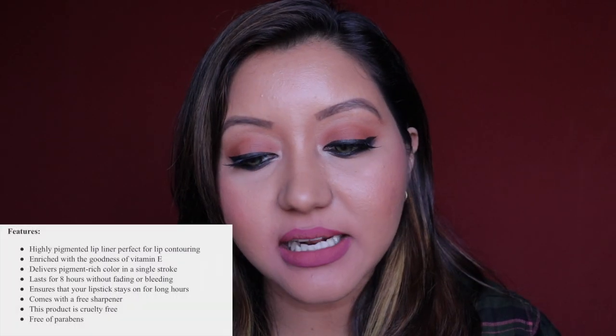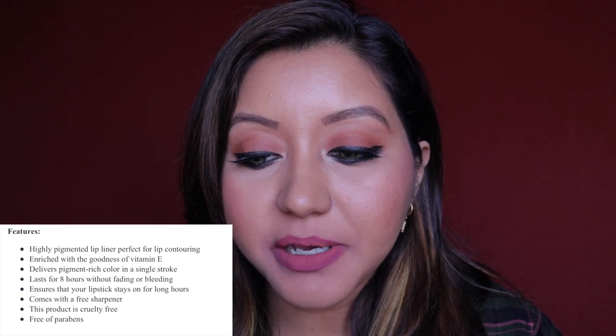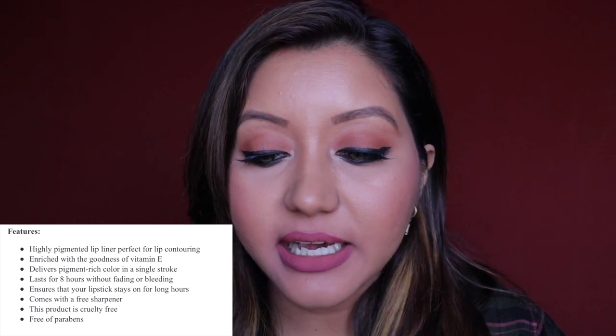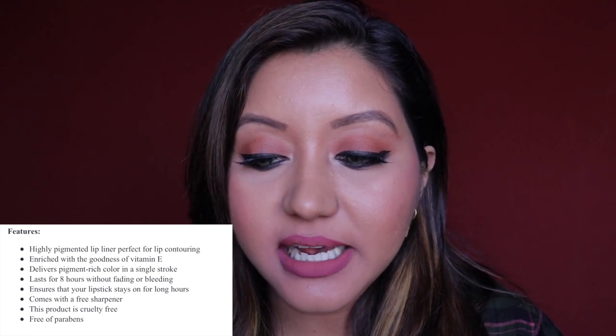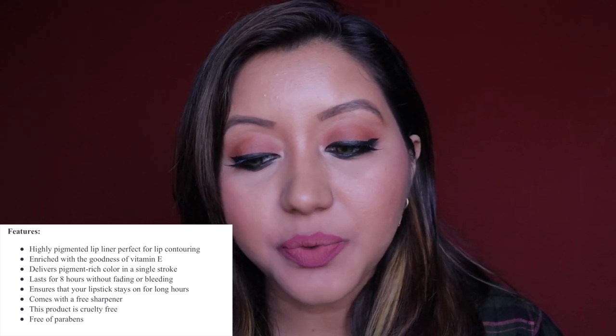Alright, so let's first go over the features of these lip liners. It says that it's a highly pigmented lip liner, perfect for lip contouring, enriched with the goodness of vitamin E. It delivers a pigment-rich color in a single stroke. It lasts for 8 hours without fading or bleeding. It ensures that your lipstick stays on for long hours. It comes with a free sharpener, which is great, and this product is cruelty free and free of parabens as well.